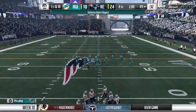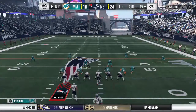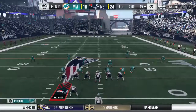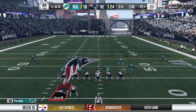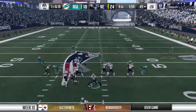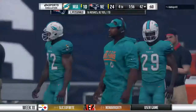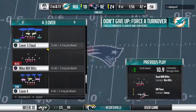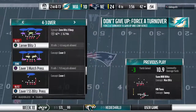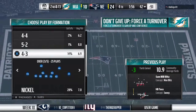Fresh set of downs here. Now they'll run it on the toss. And this one's going to go the wrong way, losing yardage back at the 42. And now right out of the 2-minute break, we'll get a timeout used defensively with 1:56 to go.